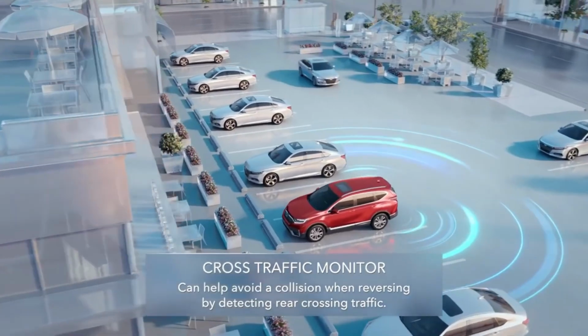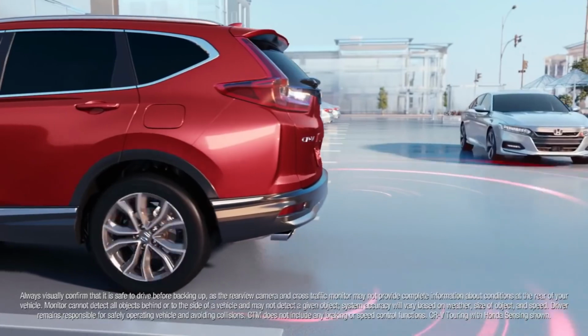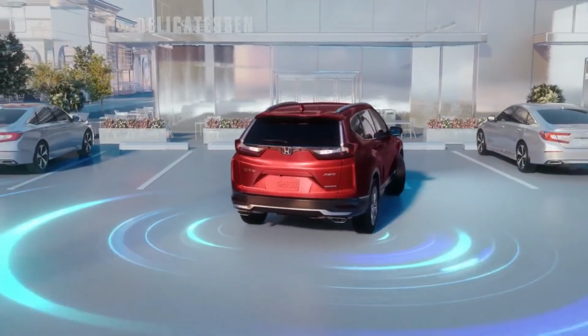Cross traffic monitor. When you're backing up, it can detect vehicles from either side. It will activate an audible warning and display on-screen graphics so you know when the vehicle has cleared your path.